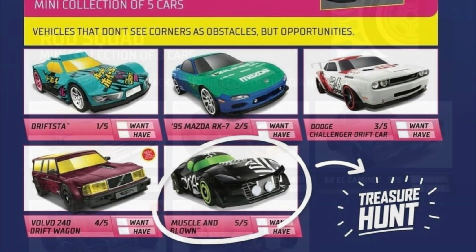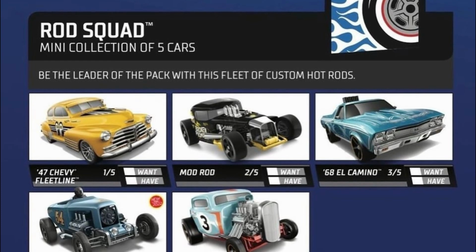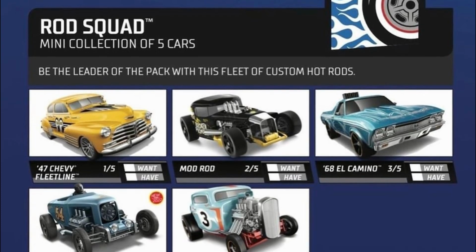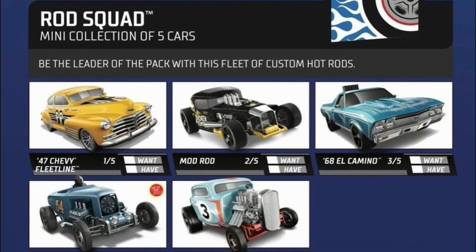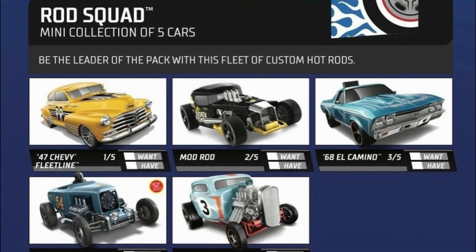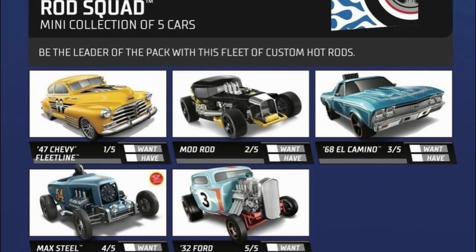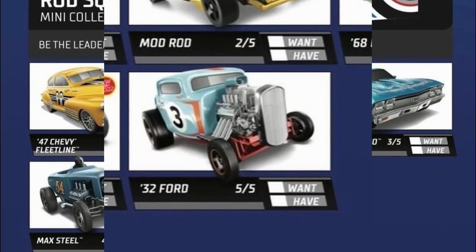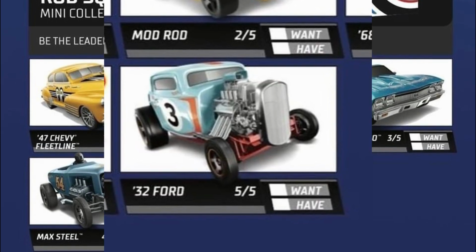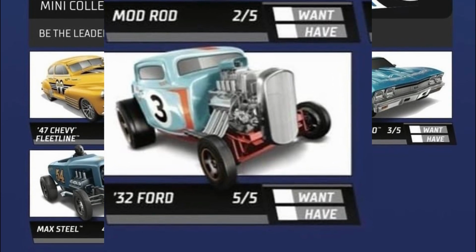Then the Rod Squad, once again featuring 5 vehicles. The Max Steel is a new casting, and yeah, almost a similar colorway or theme to the Mod Rod previously. That looks dope. My highlight would have to be that '32 Ford with Golf livery. Love that one a lot. That also has a Super Treasure Hunt version.